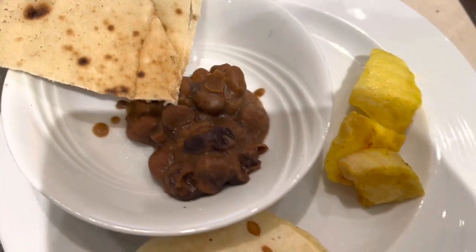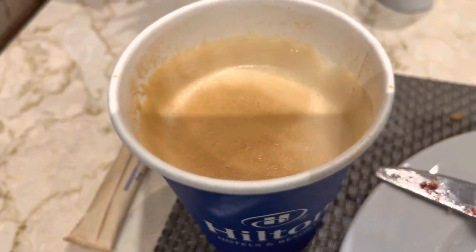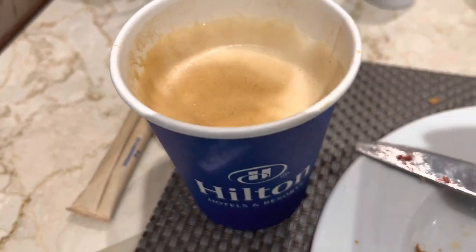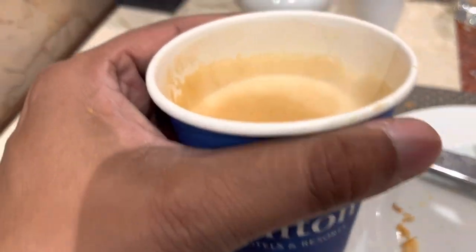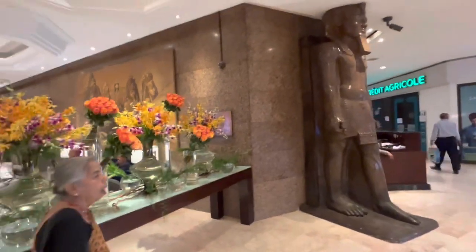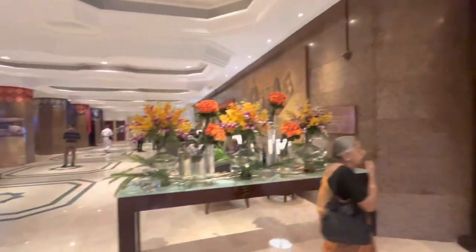So today I'm having breakfast now at the Ramses Hilton Hotel, after which we are proceeding to Alexandria. It's a day trip from Cairo. This is the coffee. It's a cappuccino, actually. So my mother and I are all set to go to Alexandria.